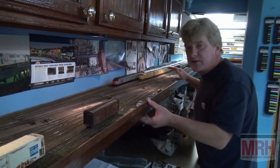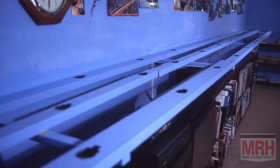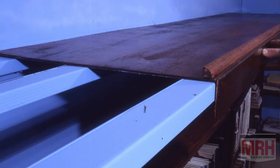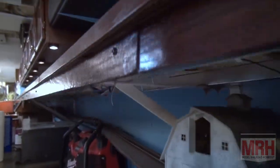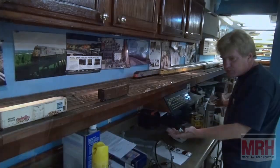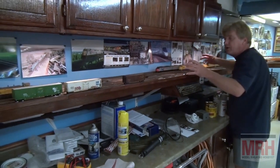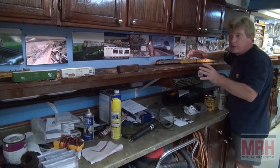It's all built on top of steel 2x4s. So what I'm doing is I'm taking metal studs, forming them together into a square, liquid nailing it all together, and what I've got are studs that will not warp. They're spread over the long distances so that underneath I've got counter space and workspace so that I can work in my shop. This is just a holding yard, a staging yard, a place to store trains when they're not running.